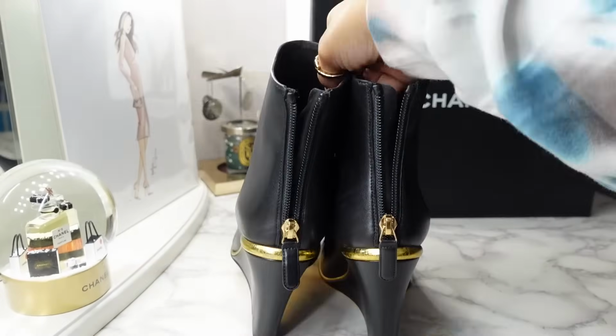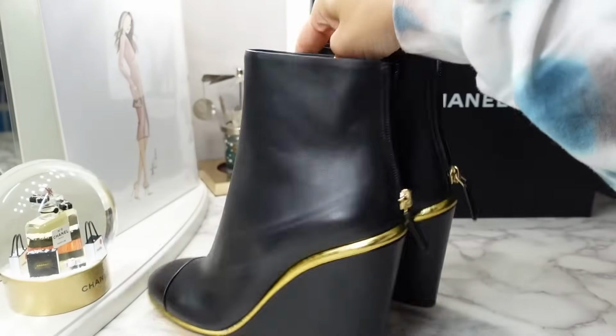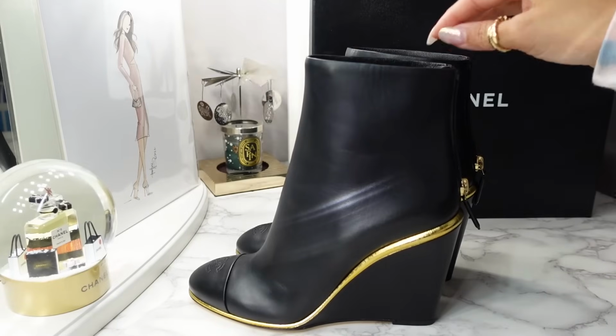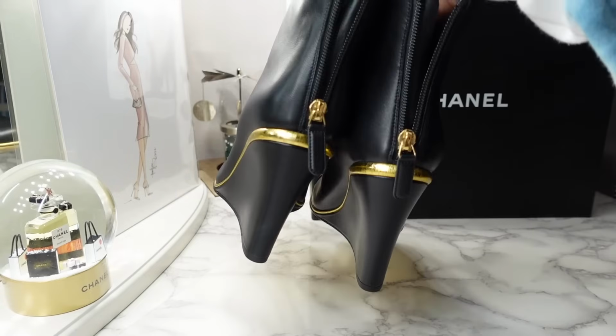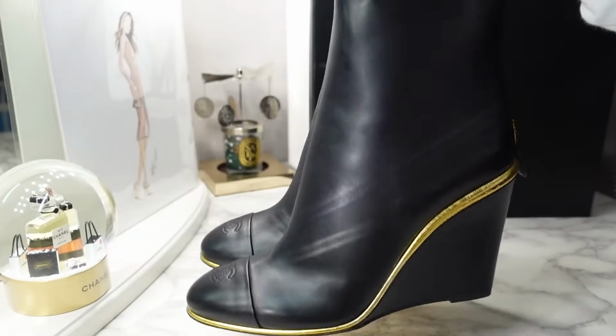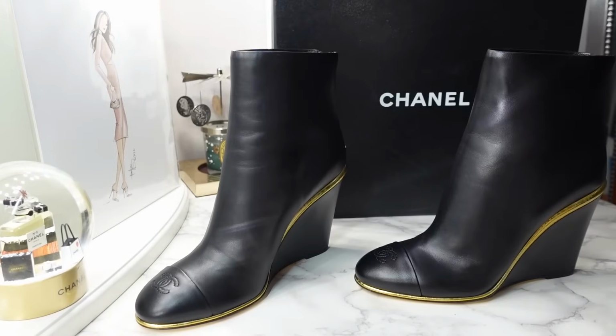Oh my gosh, these are so cute. So these are the priciest shoes I got from the Chanel sale. These retail for $1,775 and I paid $1,065. So my fourth and my favorite Chanel sale splurge. All right, guys, those are the 4 things I got during this Chanel private sale for 40% off.